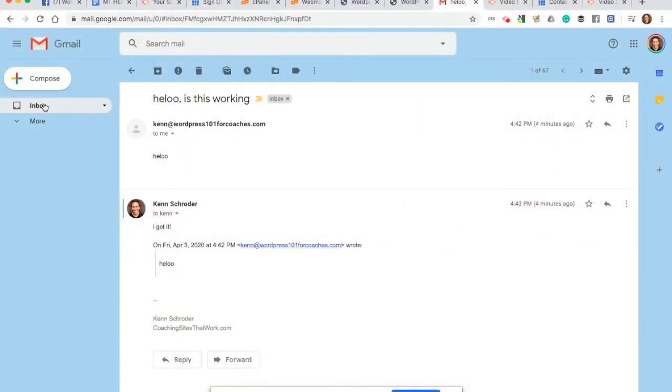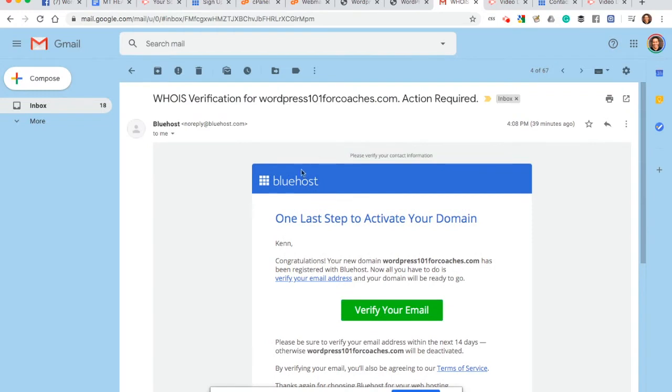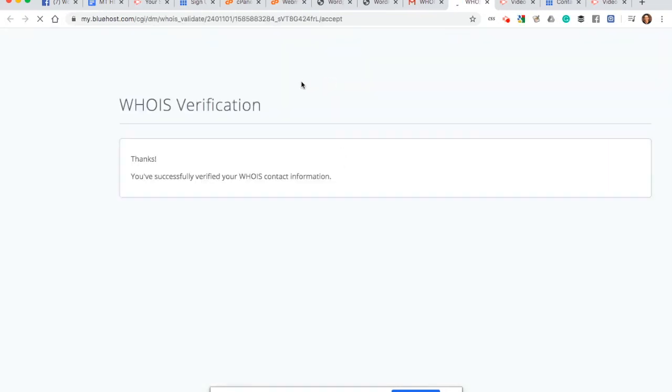So go back to my email and let me go to my inbox. So here, Bluehost verification for WordPress 101 for Coaches. Action is required. Verify your email address and your domain name will be ready. Okay, so I probably needed to do this earlier. So verify your email address. Maybe this is what they were waiting on. They don't want any hokey fake email accounts.